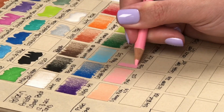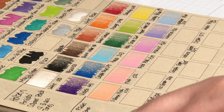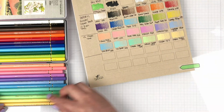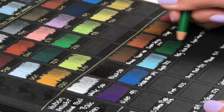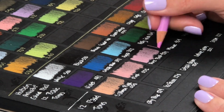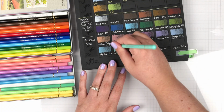One thing I have noticed while swatching the Holbein pencils is there is a bit of a dust issue. It's not too severe. I have swatched worse, but there is more dust than some pencils. So here, as I'm swatching the black, it's the most noticeable. The black paper is perfect for seeing a dust issue. So here, as I'm swatching, pay attention to the dust that comes off as I'm using these pencils.